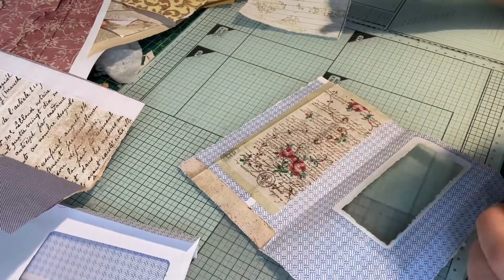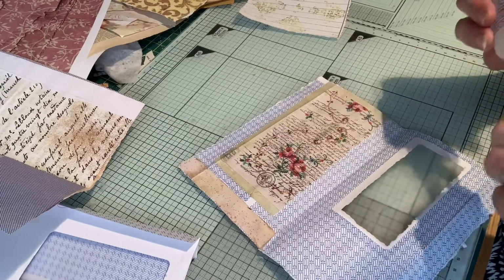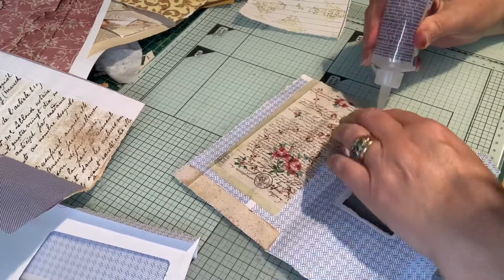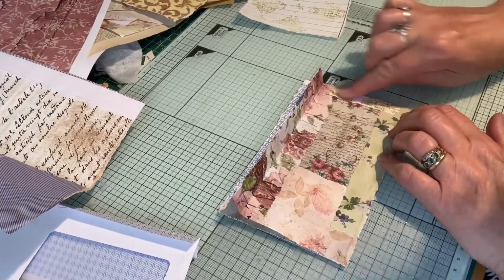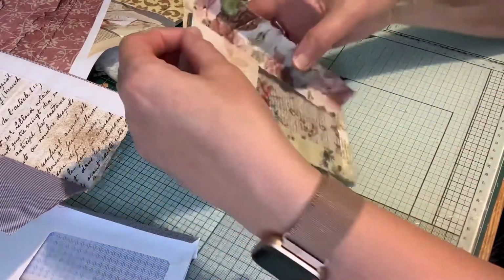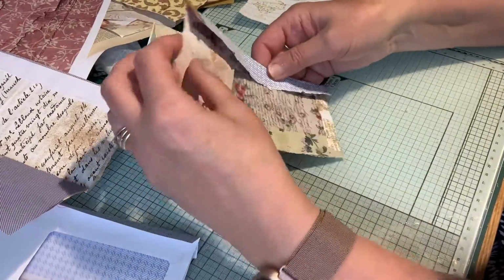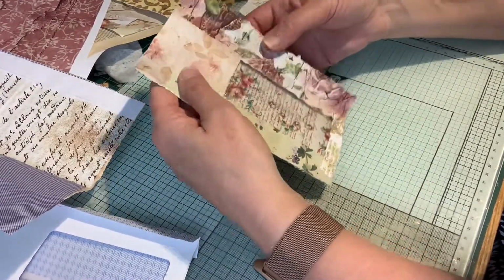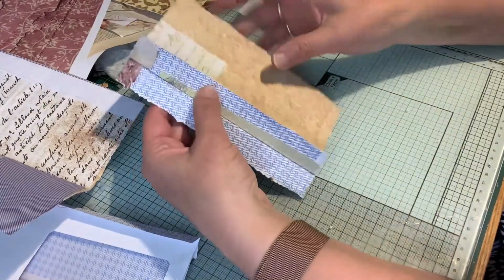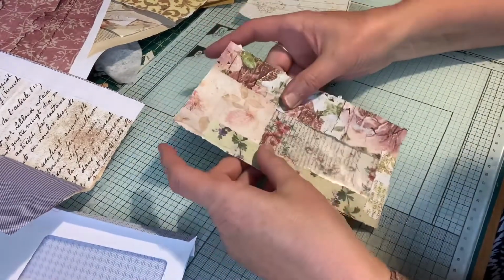So let's get some glue. What have I got? I'll use Fabri-Tac, it's the only one I've got next to me. So we'll put some Fabri-Tac just to that crease. And then I think I'm going to leave that bit open, because when this goes on your page, that'll close that anyway. So that's my first one that I did. Room for journaling on that side and that on that side.